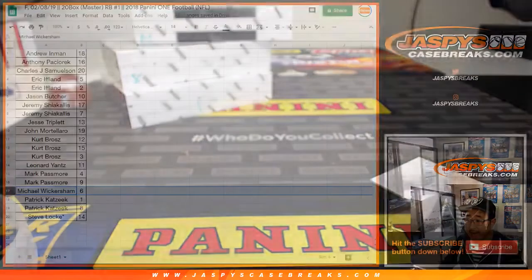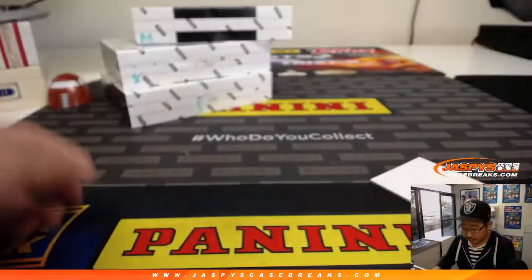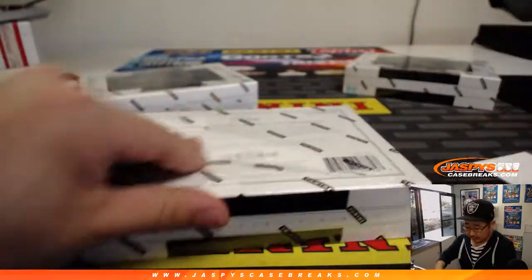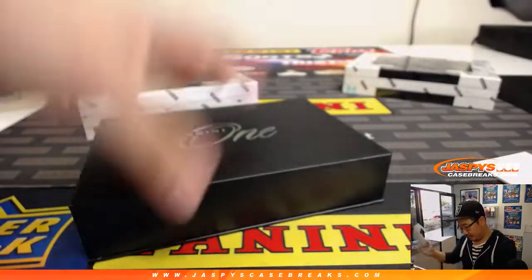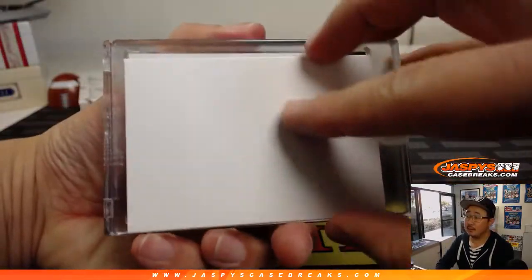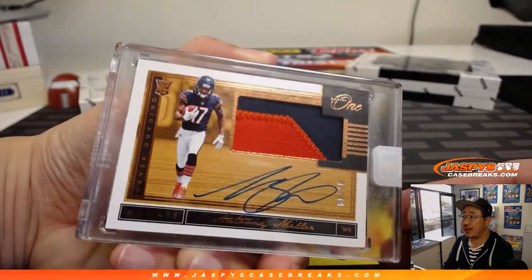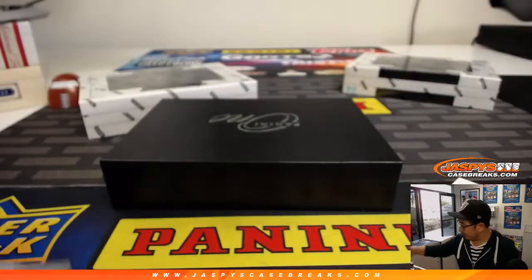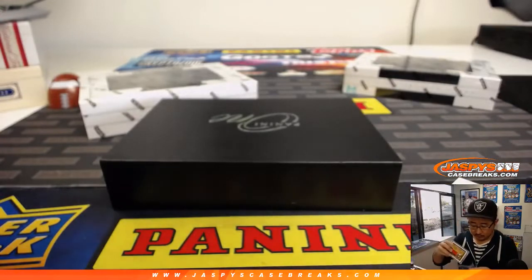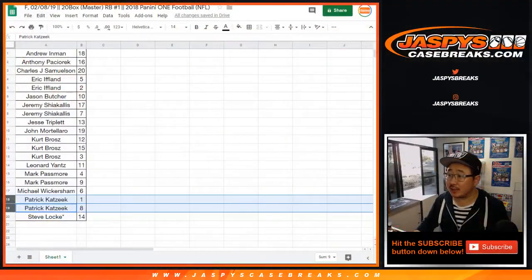All right, Patrick K has 1 and 8. There's 1 and 8. Last box and last spot mojo for Steve Locke. We have nice Anthony Miller, 47 out of 49, two color patch, on card autograph. Patrick K. And Patrick, you also have box one.